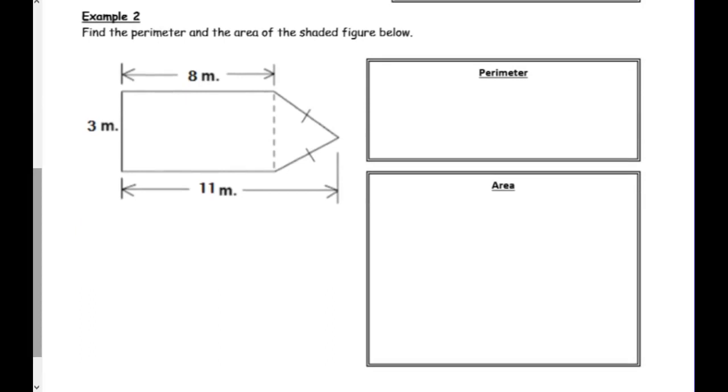So, for perimeter, I need to know all the sides, right? But I got some missing sides, right? Two of the missing sides are the exact same, but this will hopefully remind you of something we did on Friday, okay? When I have missing sides, typically I'm going to have to use something we've learned before, Pythagorean Theorem, right? What I want to find out first is this triangle over here. To find these missing sides, I really need to find this height first, okay? So what is this height?